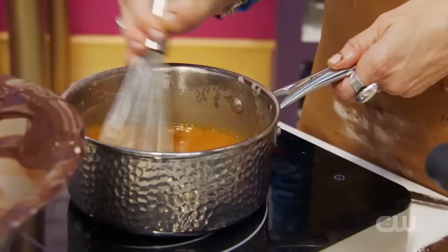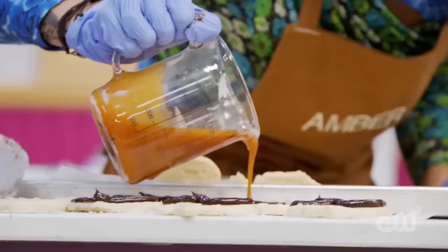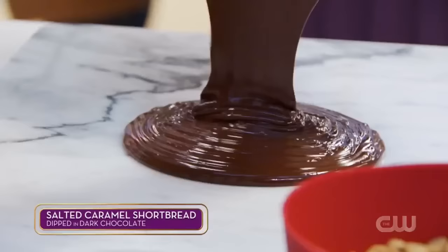I'm Amber, I'm 43 years old, and I'm a bartender from Las Vegas, Nevada. My life is wild, so baking is that one place where I can go and connect with the things I'm passionate about, and that is making beautiful desserts. For my mini dessert, I am making salted caramel shortbread cookies dipped in dark chocolate.